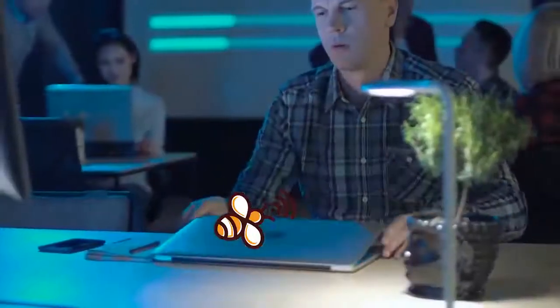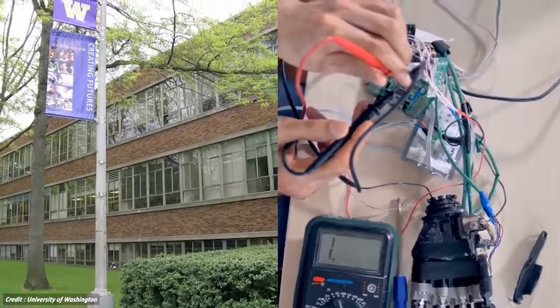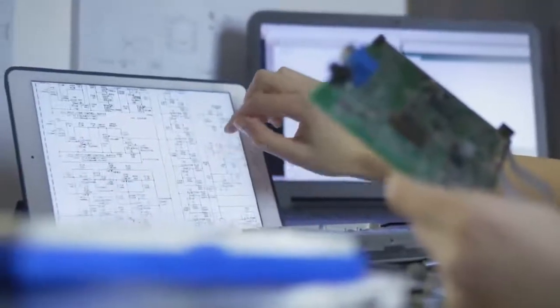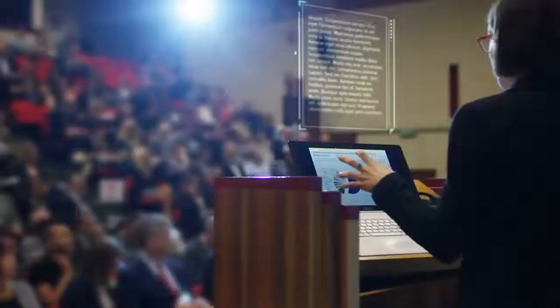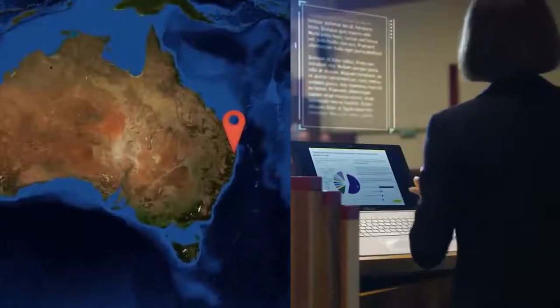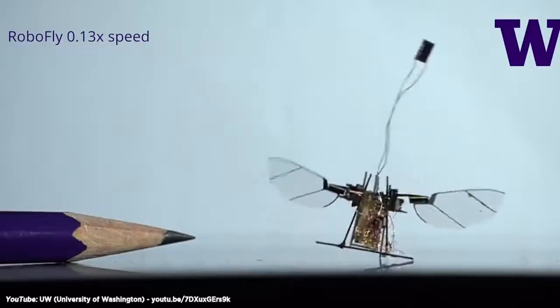The program has since been shut down, but it seems that a team from the Department of Mechanical Engineering at the University of Washington has taken it a step further and created the world's first untethered flapping wing aerial robot. The RoboFly was revealed at the International Conference on Robotics and Automation in Brisbane, Australia in May 2018. The robot can hover using power beamed to it by an infrared laser invisible to the eye.